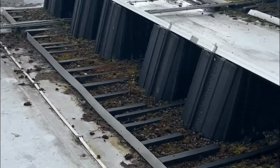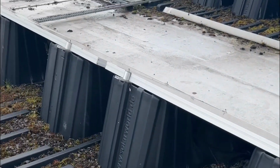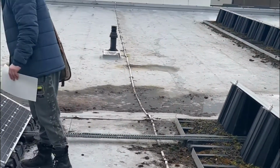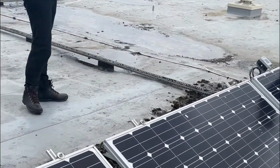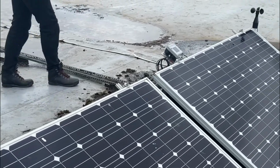So they're just sat on there, they're not screwed into anything? Yeah, they're just sat on there, weighted down with the gravel. But they held up to the storms that we've just had, absolutely. So they'll hold up to pretty much anything. Nothing's moved, and these have been in, as I say, for 10 years now.